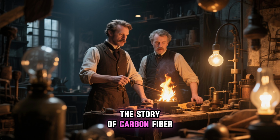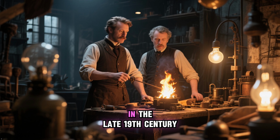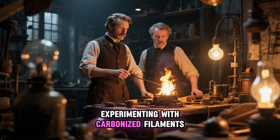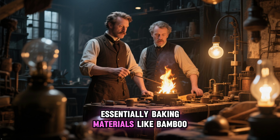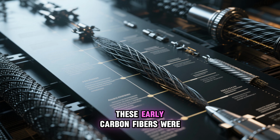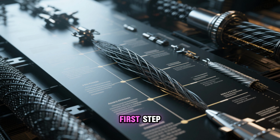The story of carbon fiber begins not with cars, but with the quest for a better light bulb. In the late 19th century, inventors like Thomas Edison were experimenting with carbonized filaments, essentially baking materials like bamboo or cotton until they turned into pure carbon threads. These early carbon fibers were brittle and not particularly strong, but they were a crucial first step.